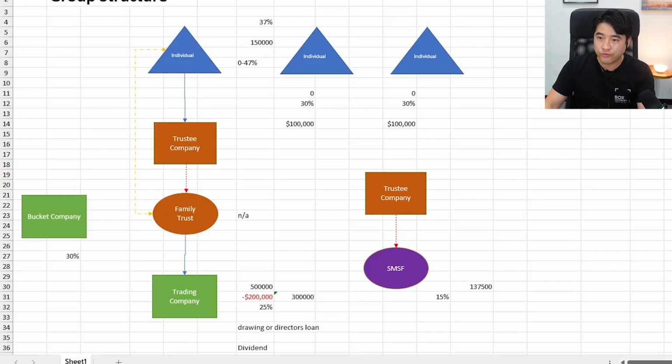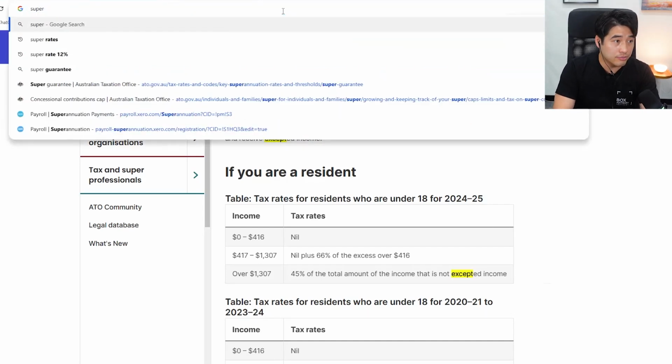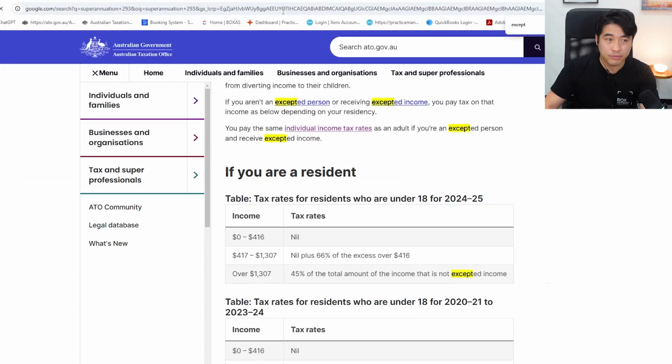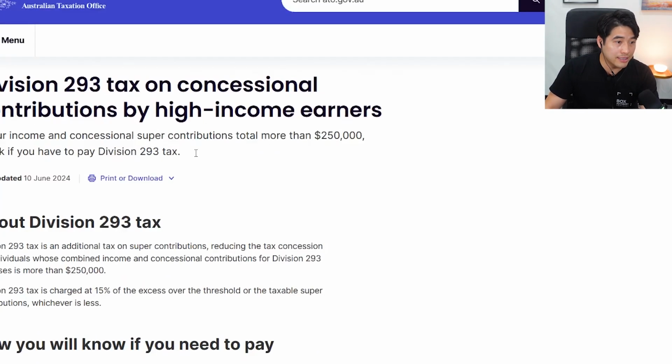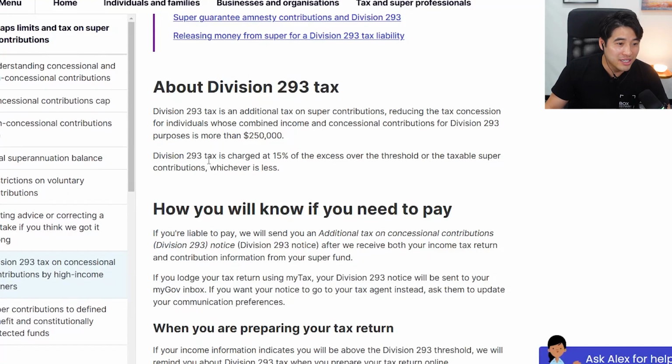Division 293 basically disallows your tax deduction for super. So normally you're supposed to get a superannuation tax deduction. So Division 293, you guys can see my page, right? Basically, it's saying that you're too rich. Your income's over 250K. So we're going to disallow that 15% tax concession, and we're going to charge you that extra 15% in your super fund or in your personal name, and we'll make you pay the extra. We're not going to give you that concession. It's so lame. I honestly think it's one of the lamest things I've ever seen.